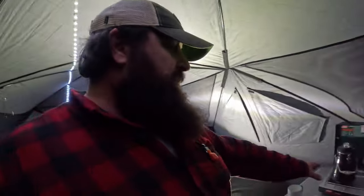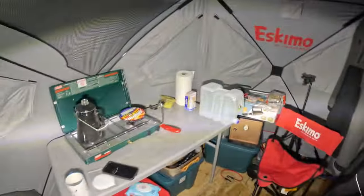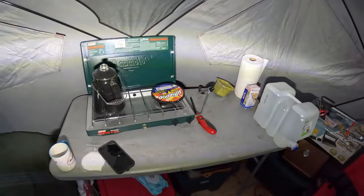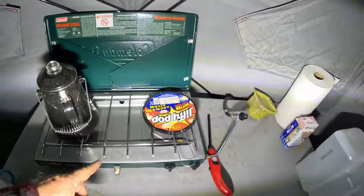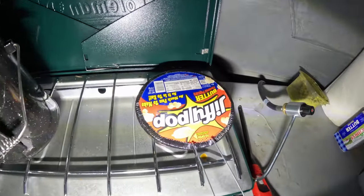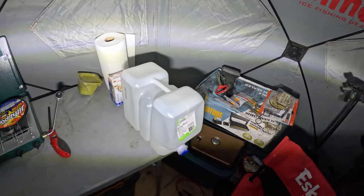Let's walk through. So that's my new coffee percolator. Let me get a light behind this. That'll be a lot better for you guys. All right, so there's my new coffee percolator. We're gonna burn the paint off that thing. We're camping, so I'm gonna have some popcorn tonight. That's the old Jiffy Pop. I don't know. It's been so long since I've had that.